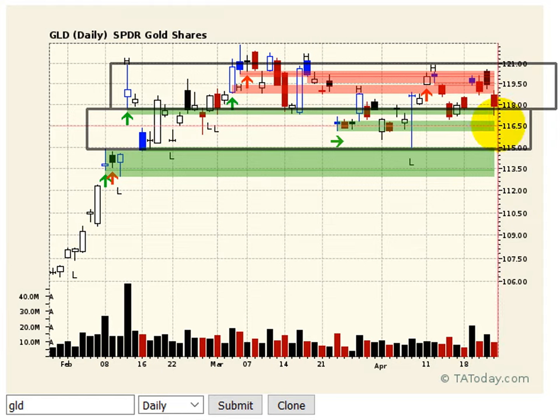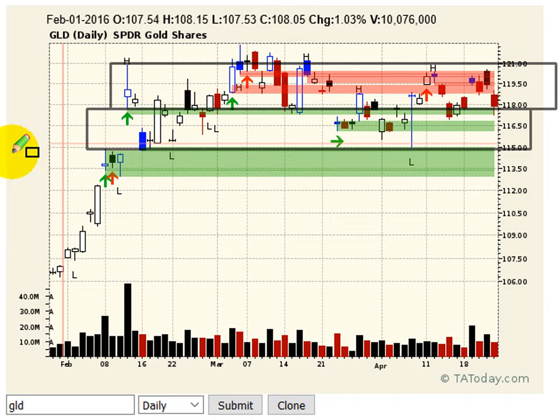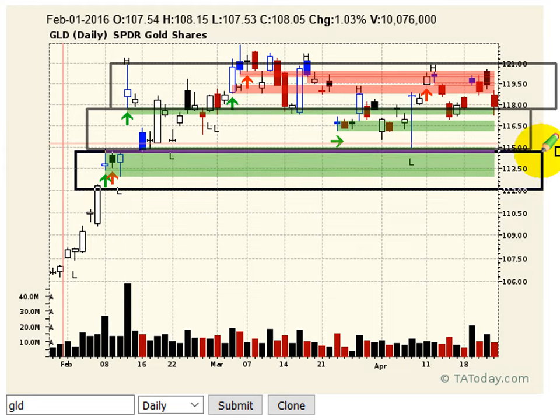If it does get into the bottom of this range, it can get into the second lower range here. It can get to the bottom. And if it really did correct hard, you potentially could pull back a third level into this big bar here, the bottom of it, the gap up area. So that's the way gold is set up.